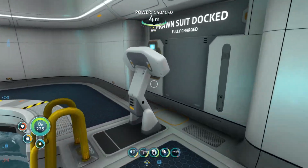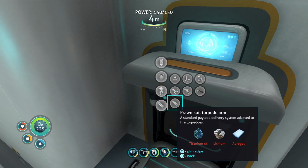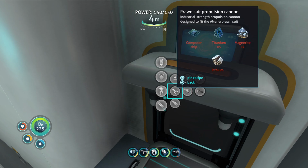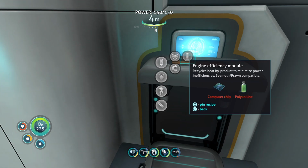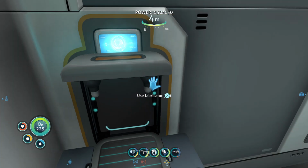So we could put one there. What else would we want? Torpedo arm, grappling arm. Probably a grappling arm. So how do we make benzene? I also need to make the depth module. Computer chip and polyaniline. Titanium ingot, 2 glass. Okay, well I can do that.